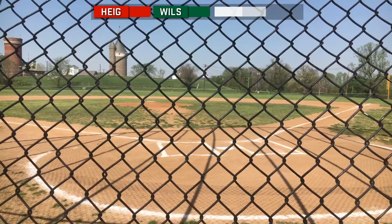Okay, so Wilson has a record of 9-6, and yesterday we beat Tidwell Friends 19-9. Pretty big gap. So let's see how we do today.